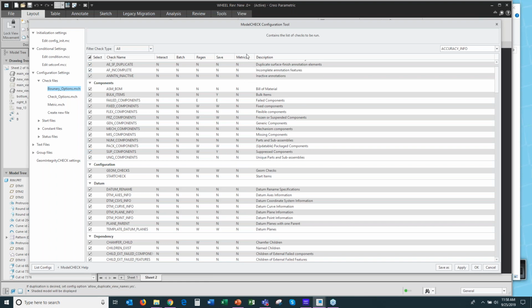Now, the other thing that we also have is metrics. Metrics is more of a report. What it is going to do is summarize this information. When it runs, especially if we're doing things in bulk, that would be a really good example. We have all these files in this folder and we want to run ModelCHECK on all of them. I want a report on how many of the assemblies have failed components, how many have fixed components, how many have frozen components.